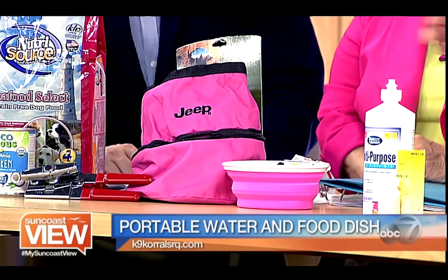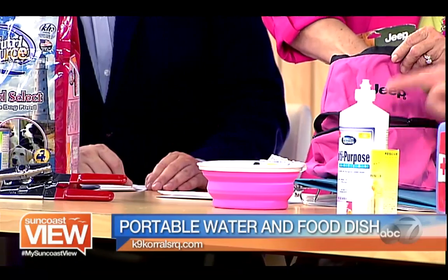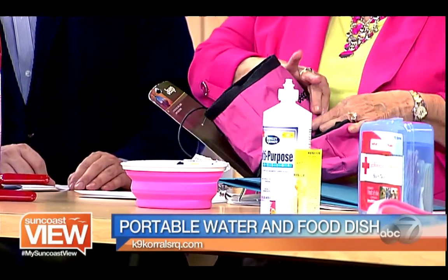All right, next to the food, what is that? Well, you have to have a bowl and a food dish. So this is a combo. That's actually the food bowl. You put it down below. That's the food. This is the water. And then you unzip them and you put it in there, and you can use it dually.